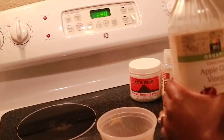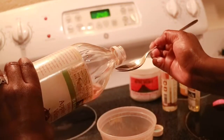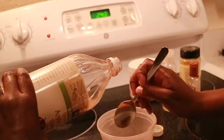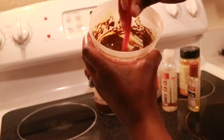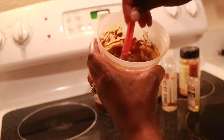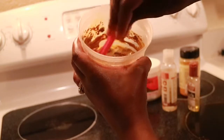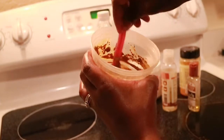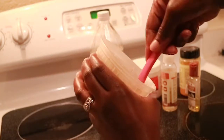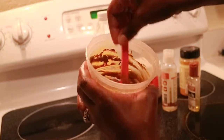Then apple cider vinegar. I typically don't measure this. I just pour it inside the bowl. But for the sake of the video, I'm measuring it. I would say just enough so that it's liquidy. You don't want it too thick because then you'll have a hard time applying it to your face. You'll have clumps instead of more of a liquid form. But you want it thick still. So like so. I'm just mixing it, stirring it all together, making sure all of it is mixed in completely, like so.